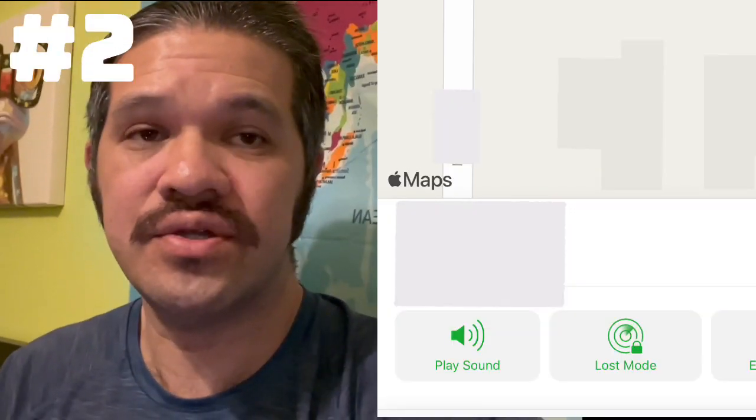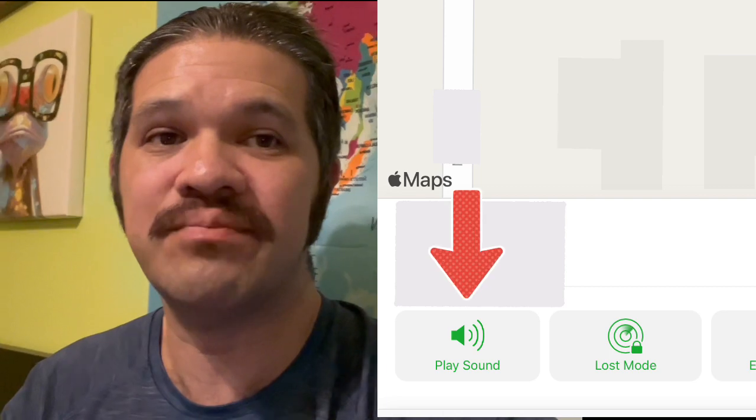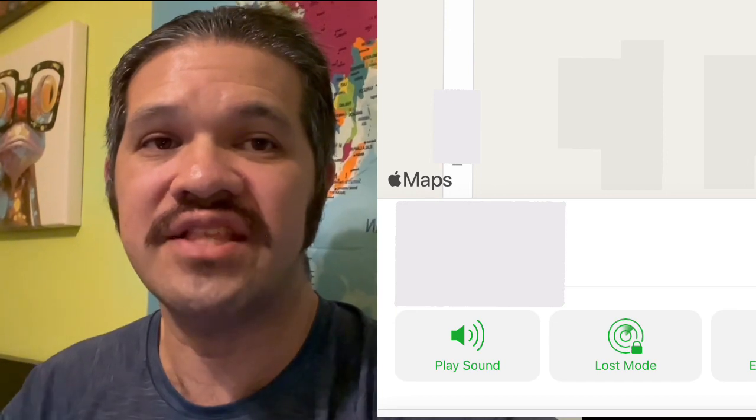A second thing you could do is if your friend thinks that the iPhone is nearby, they can use the Find My app to make it play a sound. It will still play a sound even if the iPhone is on silent mode.